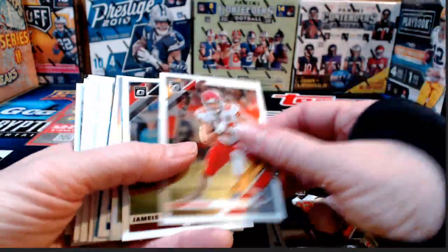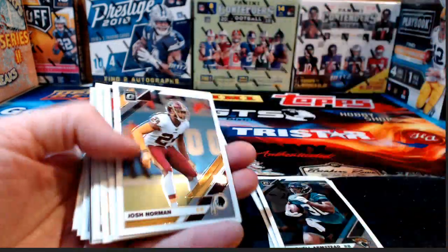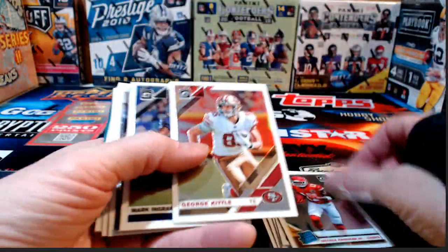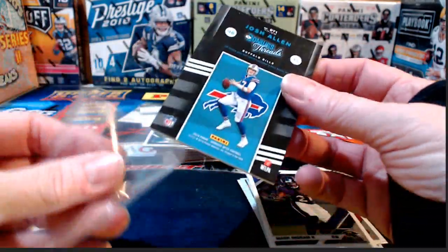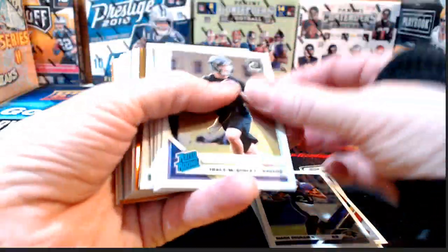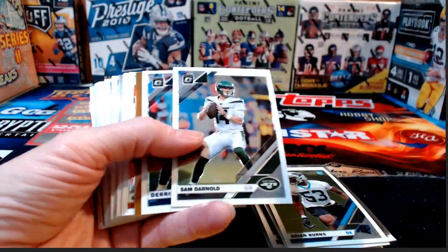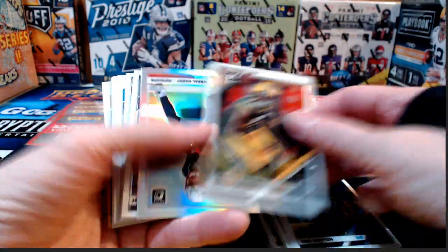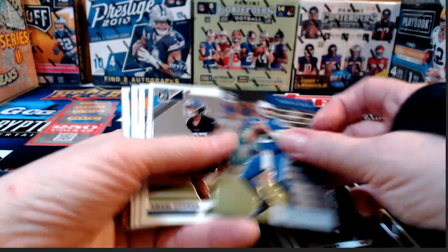Marquise Brown, Ravens, bronze. That's Tavai for the Lions. A third redemption. Buffalo Bills and Josh Allen, relic. All right, we're closing in on it here. A bronze Tristan Hill, Cowboys. N'Keal Harry, Patriots, silver.